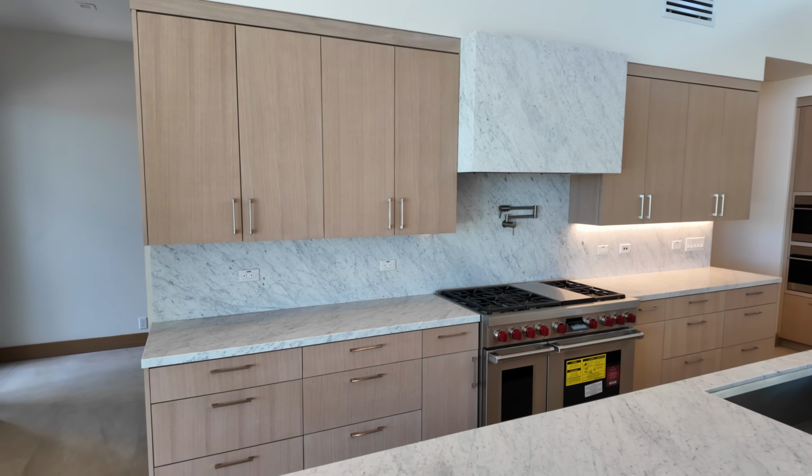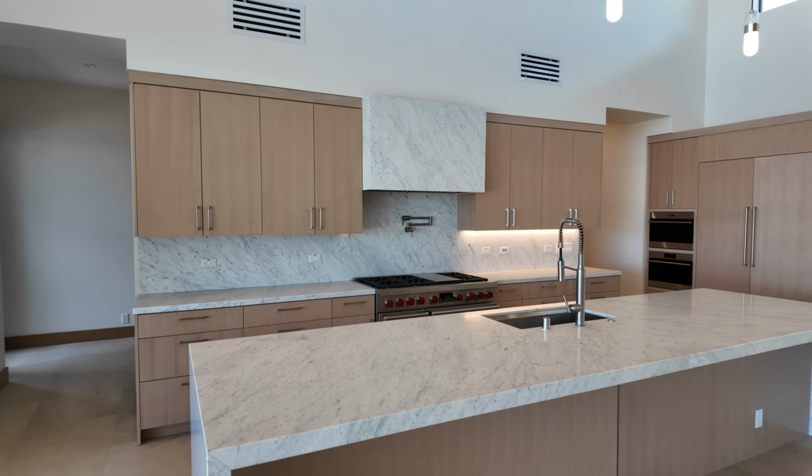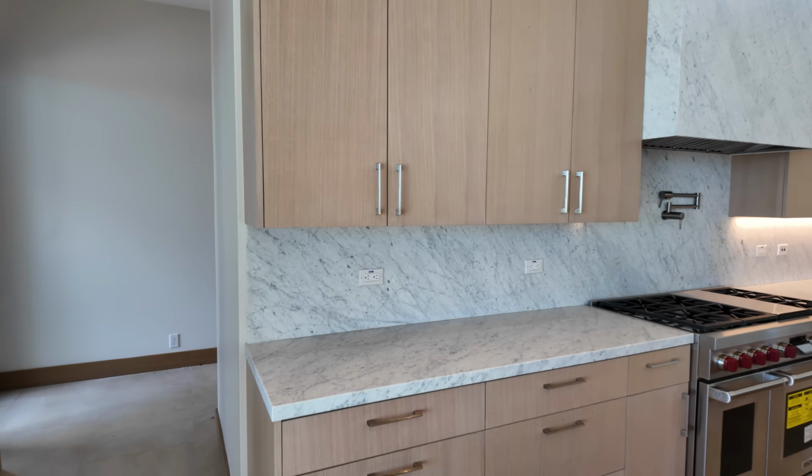A lot of people would go with your standard vent right there. They would put the metal vent, but you really don't see that much metal when you're back here, so it would sort of stick out and it would really mess up the entire look. Really great attention to detail on that.